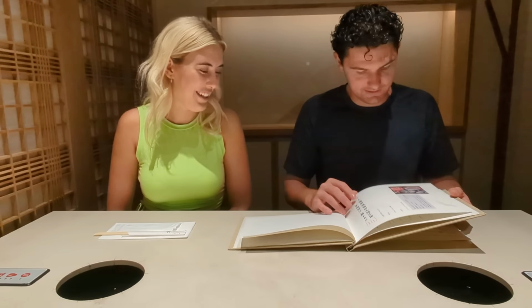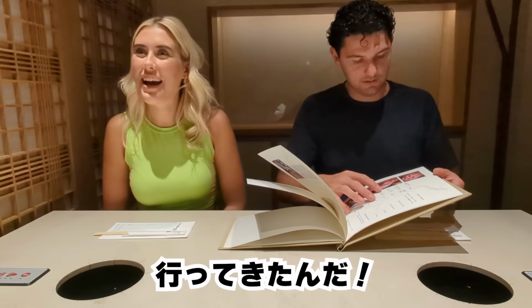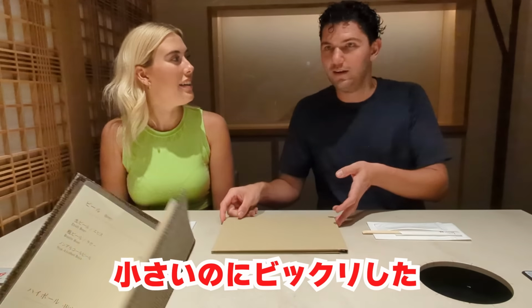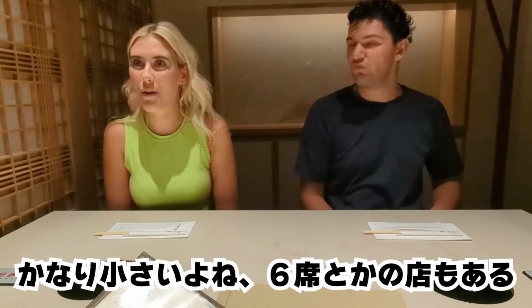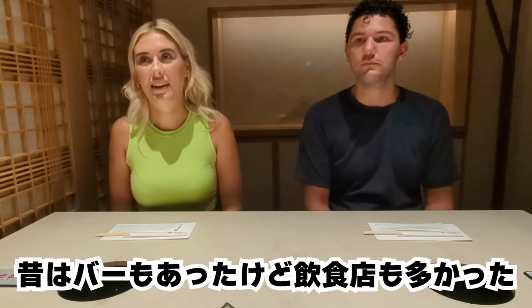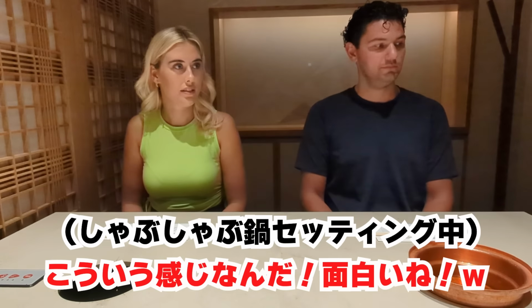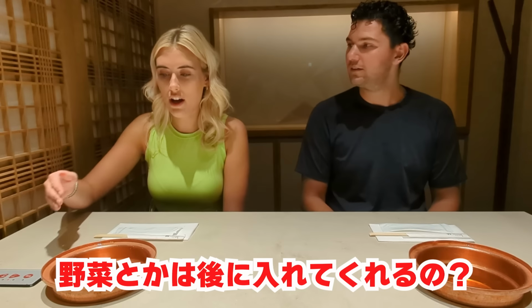We went to Golden Gai. Oh, Golden Gai? Yeah, it was so good. I can't believe how small that was. Tiny. Yes, these are very tiny, it's like six feet. Are they really old? Yes, they're very old. It used to be a restaurant before. Oh, really? And then they made it into a bar. Interesting.